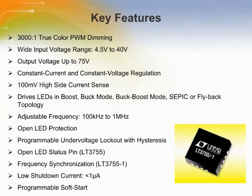The LT3755 and LT3755-1 are DC-to-DC controllers designed to operate as a constant current source for driving high current LEDs. The LT3755 uses an external N-channel MOSFET and can drive up to 14 1-amp white LEDs from a nominal 12-volt input, delivering in excess of 50 watts.